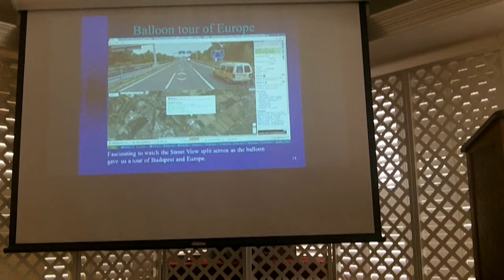Now here's a neat thing you can do with Google Maps from APRS. You can slide the street view onto your balloon icon, and you can see what's going on below your balloon. So I got a road tour of Europe guided by my balloon.